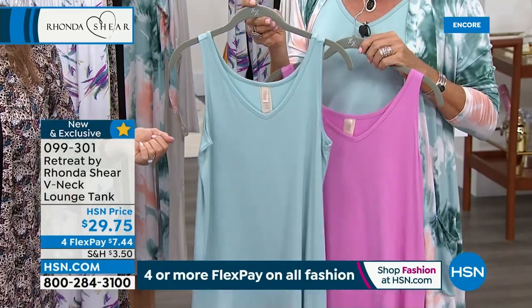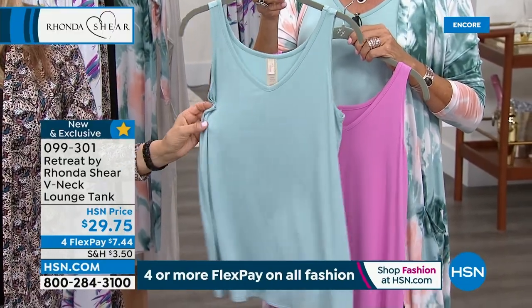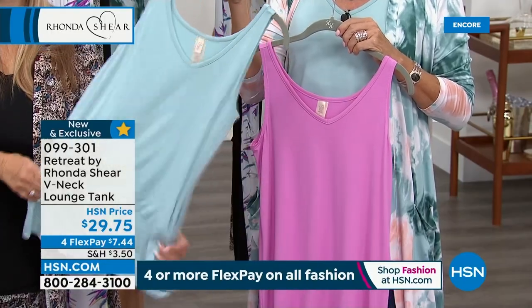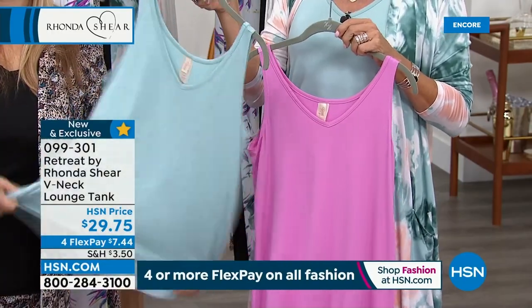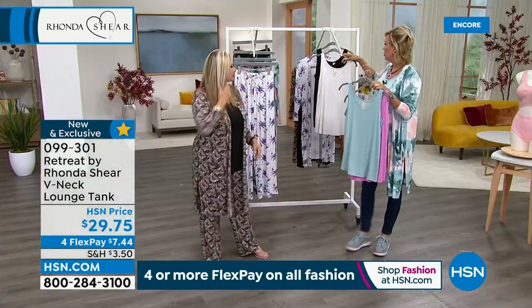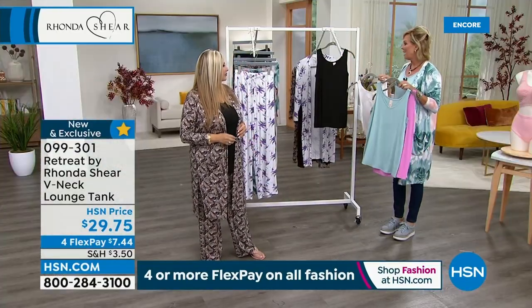This one is called Dusty Sage. It's more blue, aqua. It's like sea foam. Beautiful, soft, and the same fabric. Thank you for stretching for us. Rayon spandex. Then we have, these two colors do make sense, the cream and the black. Yay.